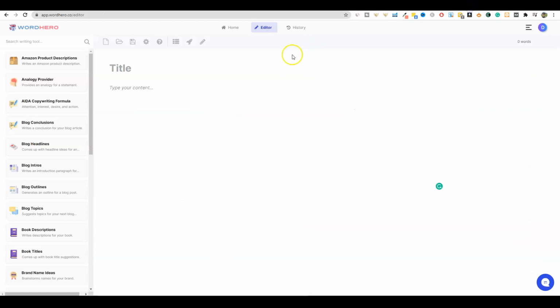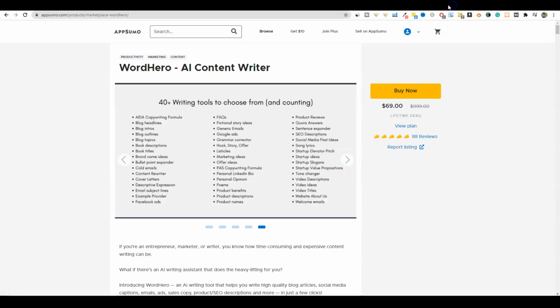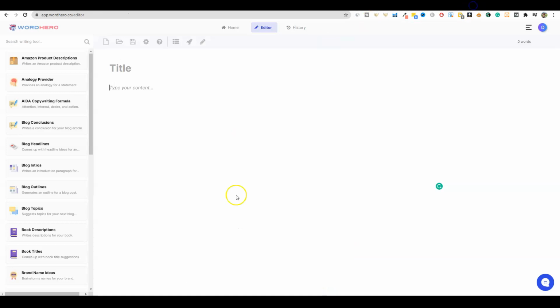Let's go back into WordHero. Remember, at any time during this, if you want to go check this out, you want to get it before it's gone, because I have a feeling that this one's going to go away pretty quickly. And this is one of the best deals that I have seen on AppSumo in a long time, where you're actually getting unlimited content for $69, and it's for an AI generator that is going to be really good. I know it's going to be good based on all the reviews. So let's go rock and roll.